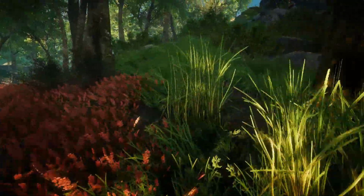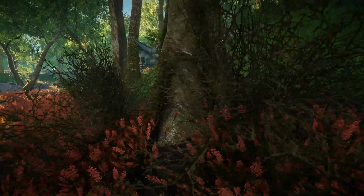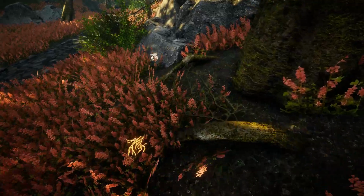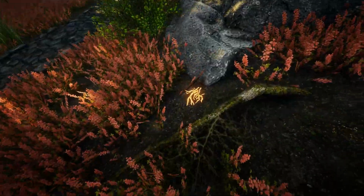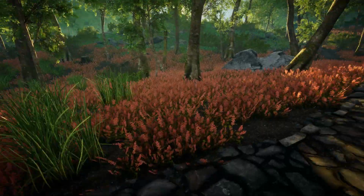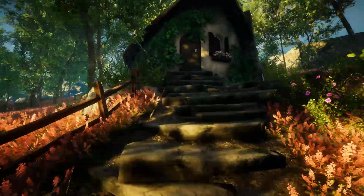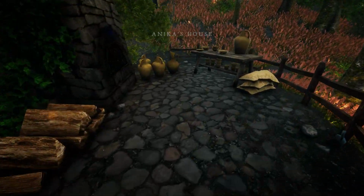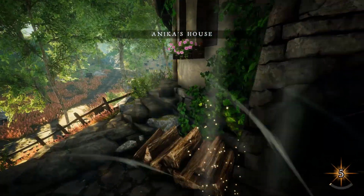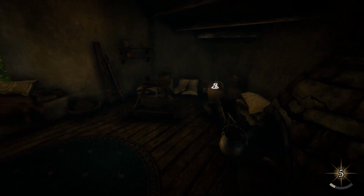Yeah, and this music is so nice. What was that? I thought I saw something. But yeah, that is what we've been picking up at the base of trees and stuff. This right here, roots, to make twine, and then the wax from the candles. Oh man, having some frame rate issues here. Anika's house? Or Annika? I'm gonna forget all these names and butcher them all, so just prepare for that.